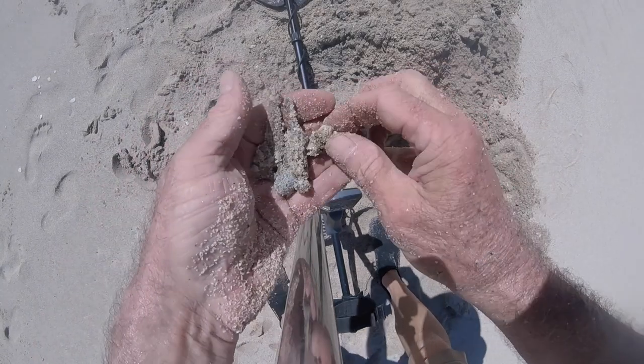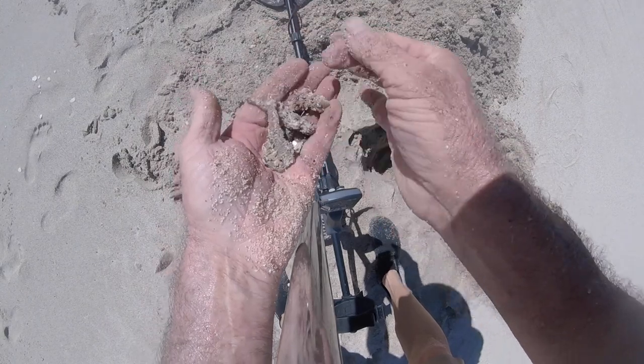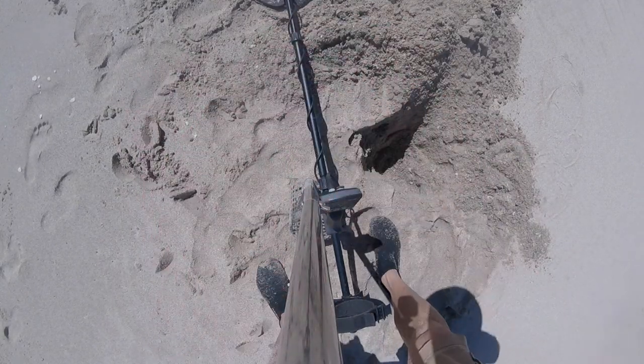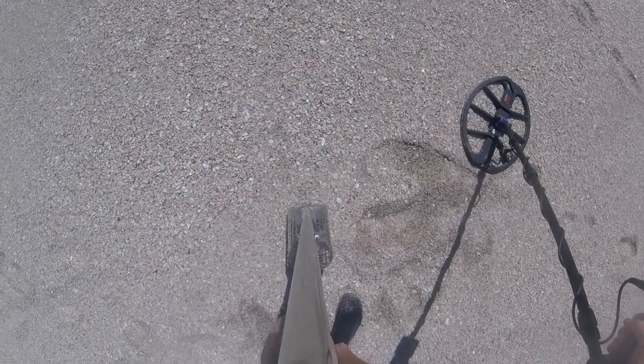Well, piece of nail, fishing weight, and a key, all in one hole. Wow. 10. Oh, I'm warm. I think I'll be pretty soon.